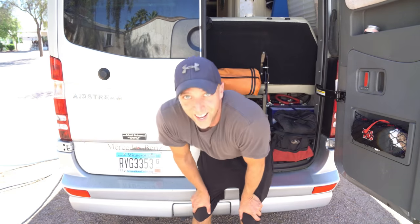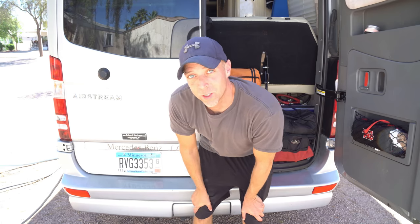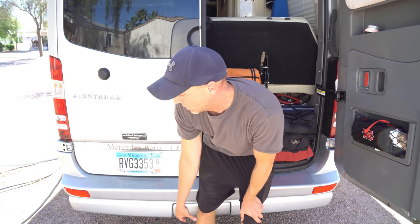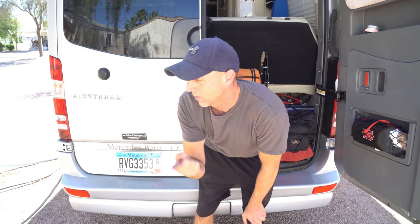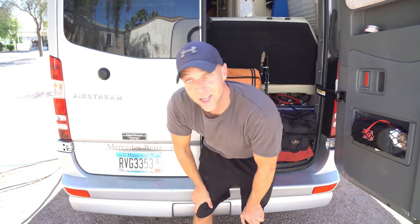Oh, and you can't forget about the power cord and the water hose. That's why I wish there were some outside storage boxes, which I think I'm going to try to fabricate something underneath, just a small black metal storage box that'll fit a water hose and a power cable. That's it.